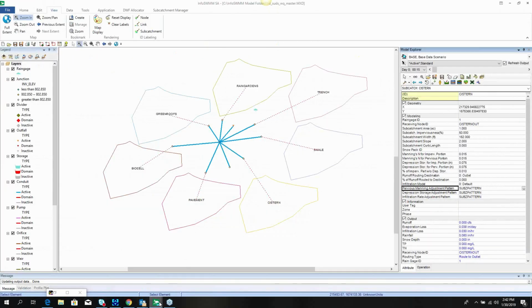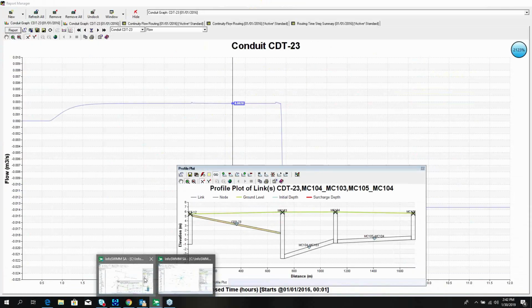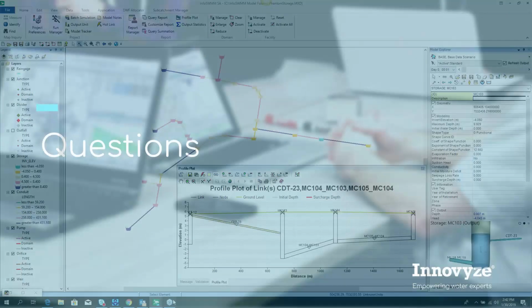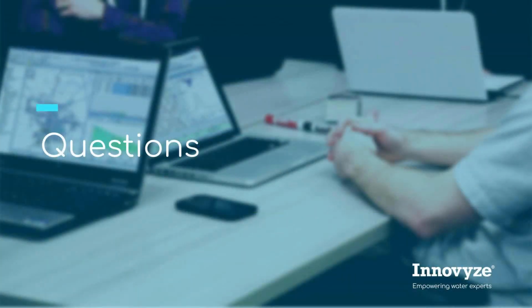Some probably should have been there a long time ago, but the slot in particular and the LID features in particular are really, really cool. Okay. Cool. Thanks, Bob. Bob, one question here.